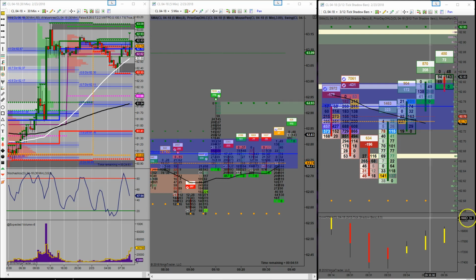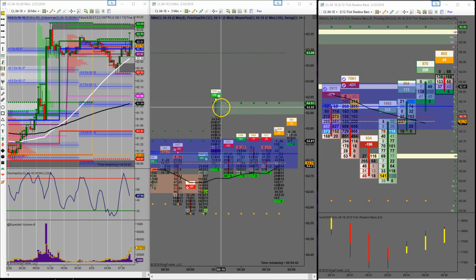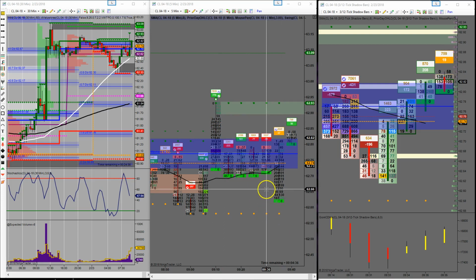There's a good chance the Bulls is ready to flip this around, and that's probably based off of this weak print. So we're still in this channel. It's gotten a little bit wider, but that was actually a decent reversal sequence. So caught it where it should have caught it. That would have been 20 ticks. So now I'm just going back to watch.